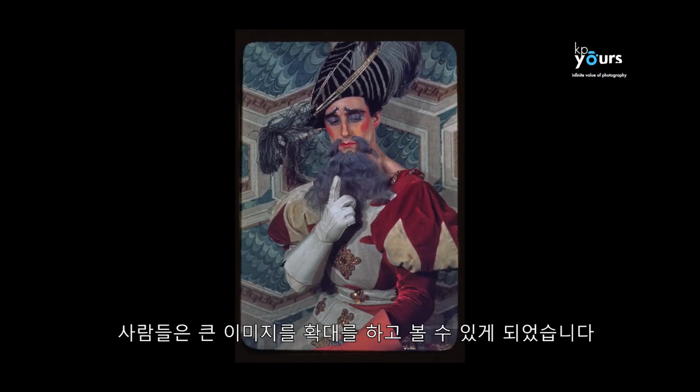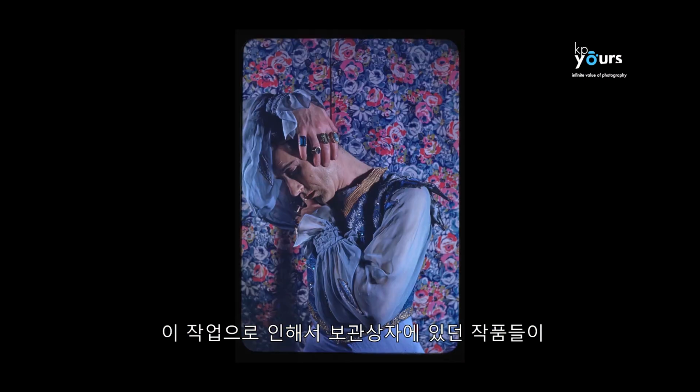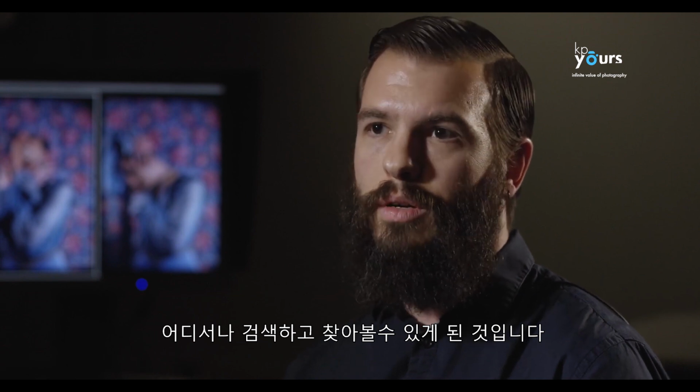So we're providing them online, so they're accessible. You can look at the entire image, you can zoom in. So it's really turned into something that started in an archival box and is taking place in the real world and is accessible anywhere.